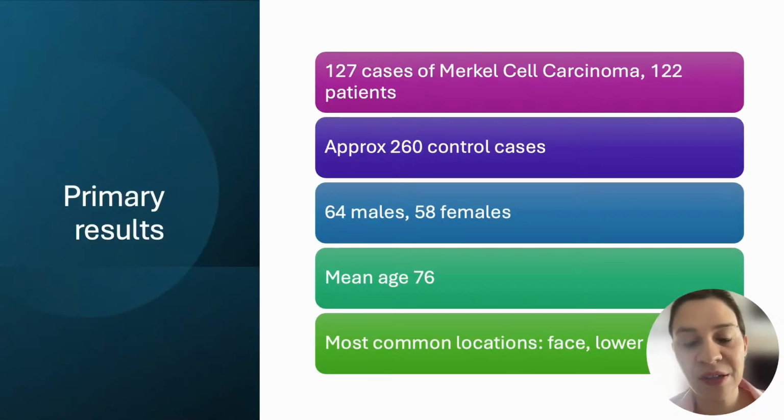This is the primary result that we have received. So we have 127 cases of Merkels from 122 patients, so there are a few recurrences or metastases. Approximately 260 control cases, 64 females, 64 males, 58 females, with a mean age of 76. And the most common locations were the face and the lower limb.